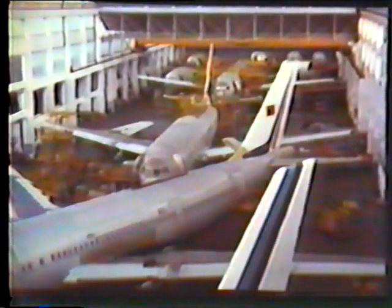International cooperation on this scale would be unthinkable without the Super Guppy. It takes only 45 flying hours to bring all the Airbus sub-assemblies together for final assembly. Final assembly at Aérospatiale, the French partner in Toulouse.